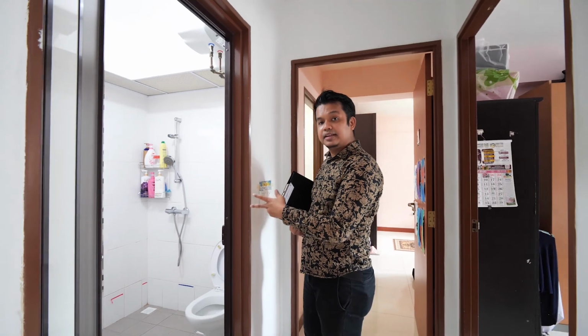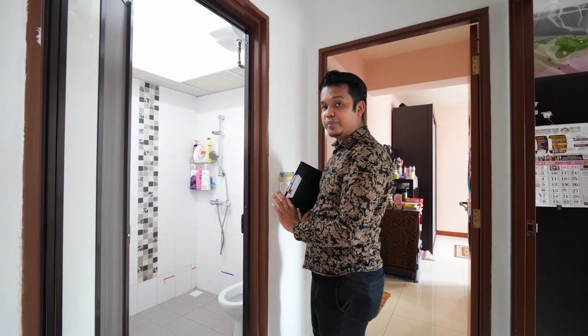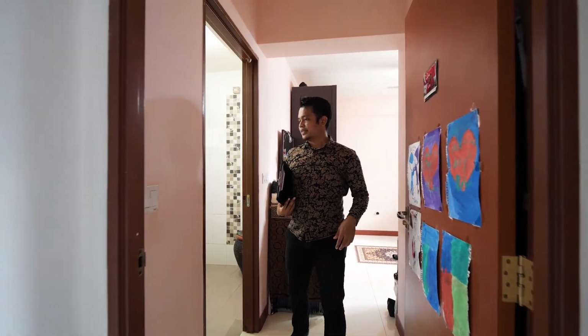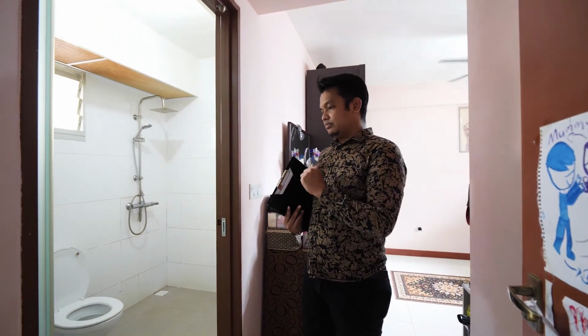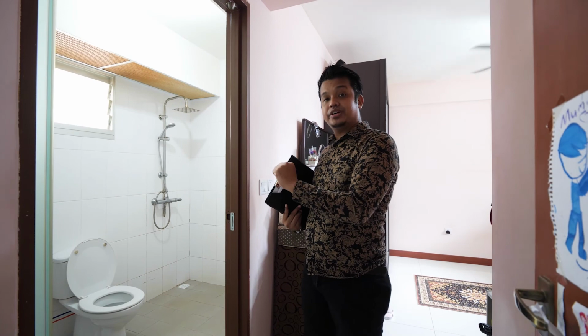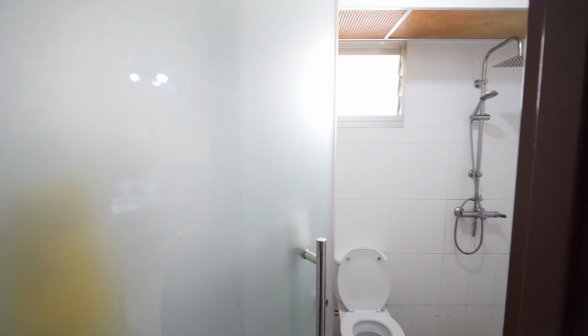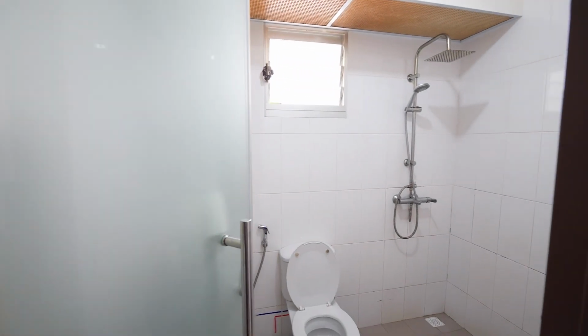This common toilet, again, very original. They didn't really do much to the common toilet because they are BTO owners. For them, like the other room, they changed the door. Just now they used a bifoldable door. For this, they did a frosted glass door. So yeah, there's a light touch to the change that they needed for the toilet.